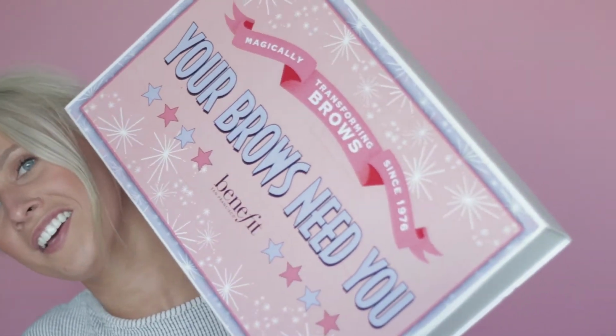Today I have a very special box that's sitting in front of me and this is it. It matches my background. So Benefit, the babes, sent me a PR package. Now, let's be honest, I'm a little itsy bitsy baby YouTuber compared to others, so I was not expecting a PR package of this quality or quantity. Ridiculous. So happy. Really appreciate it.